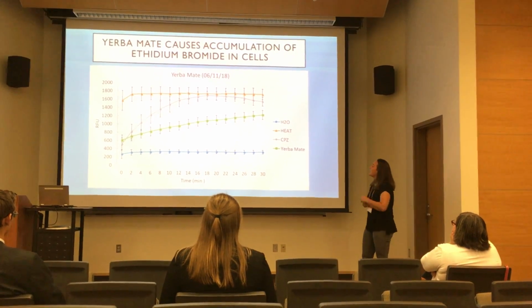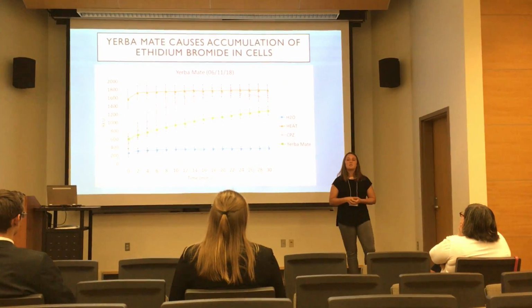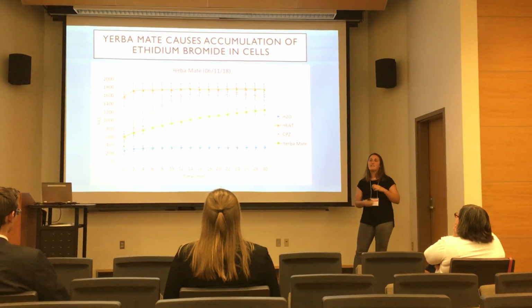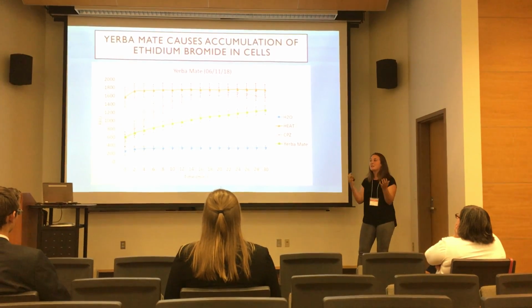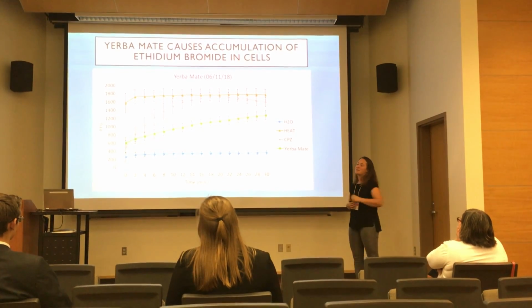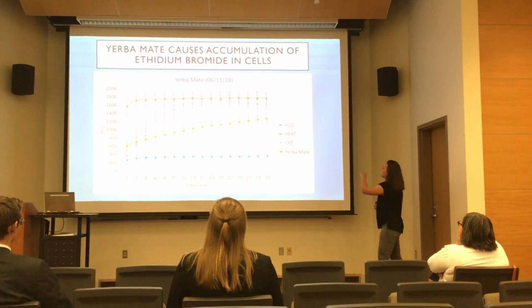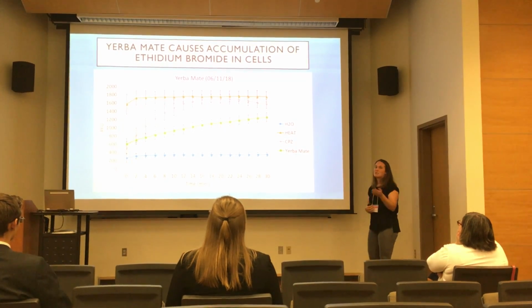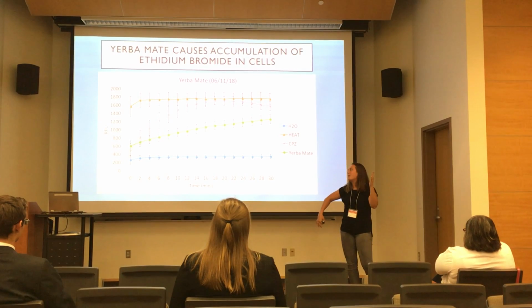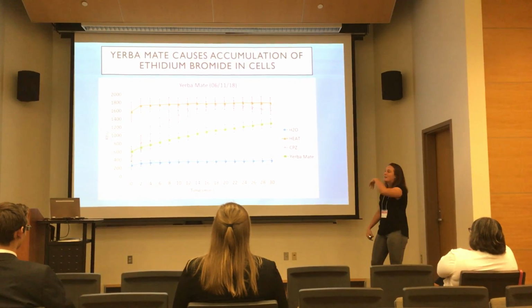The next line, the gray line, is CPZ, which is another positive control. CPZ disrupts the proton motive force on the inside of the membrane that powers the pump to work. So again, the pump's unable to pump out anything, and we see accumulation of ethidium bromide over time. The bottommost line is our water, which is a negative control. So those are healthy, happy cells. They pump out whatever they want to pump out, and they pump out that ethidium bromide, no binding occurs.